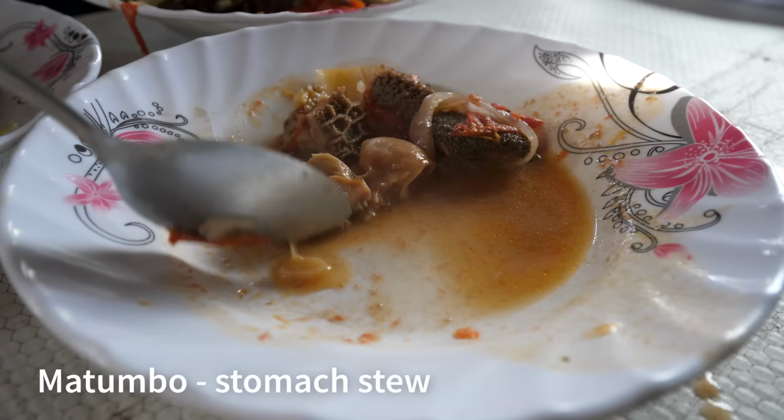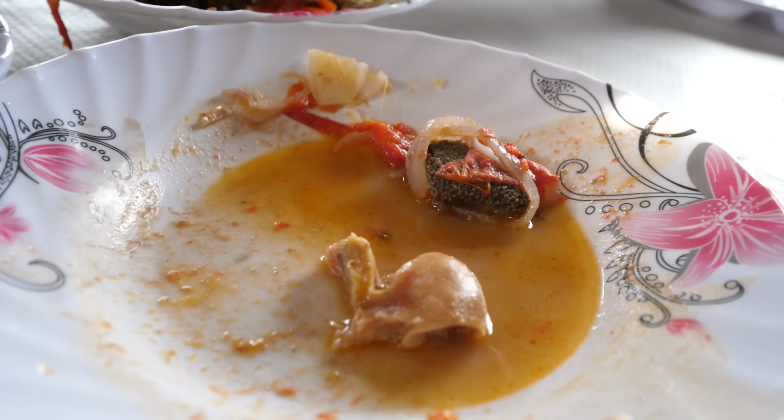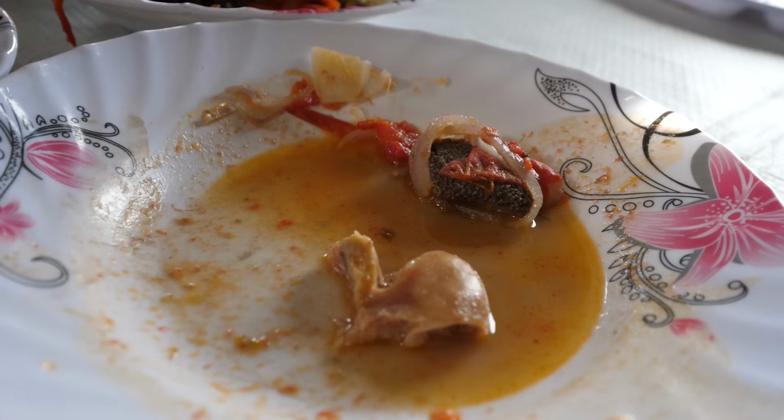Okay, I'm gonna try some of the matumbo. There's some intestines in here, but it's mostly tripe and onions cooked down with onions and tomatoes. Get the close up. Oh yeah, it's really tender. It has a definite natural kind of grassy taste to it.